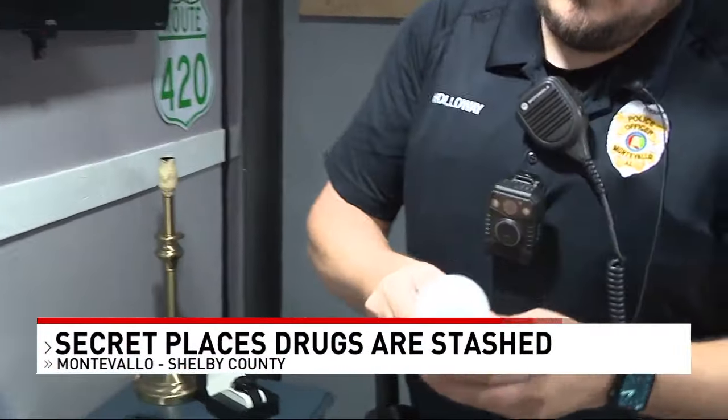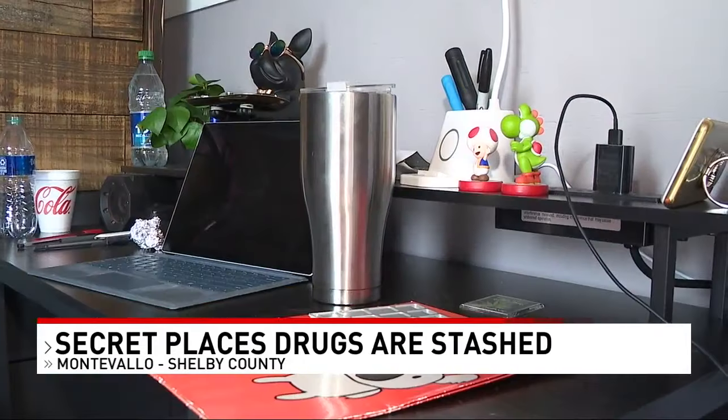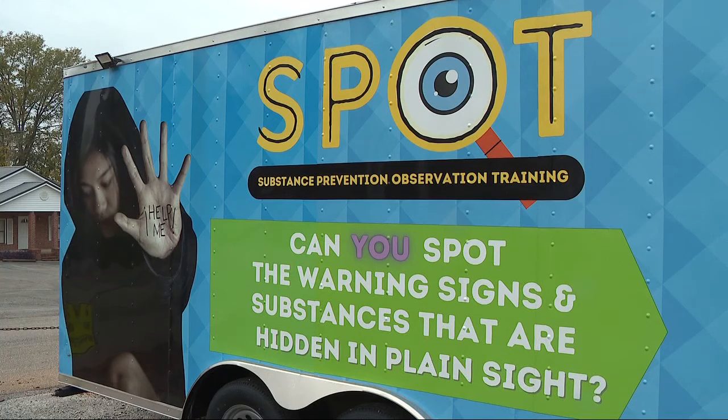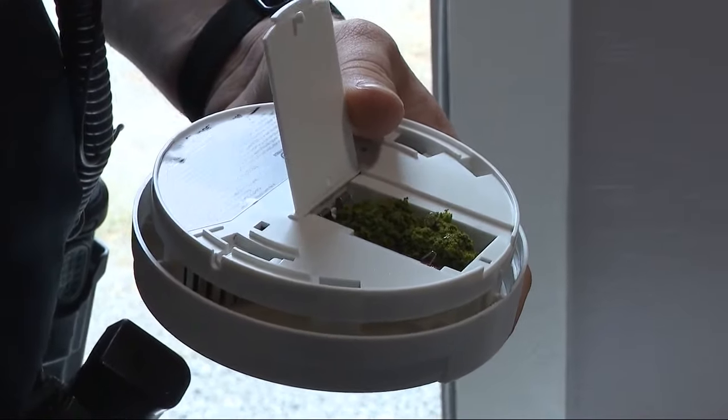The drugs that may be inside your child's bedroom. How many things do you have here in plain sight that I should be able to spot? I have about 12 stash items. The Spot Trailer provides a realistic setting. It's a way to teach parents what's going on hands-on rather than with a PowerPoint.